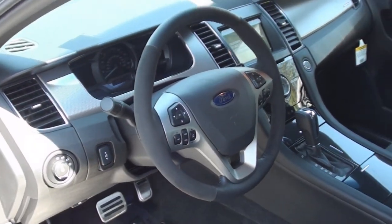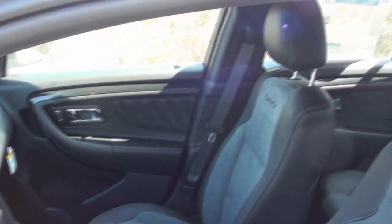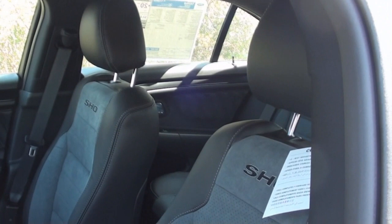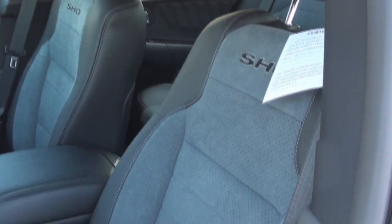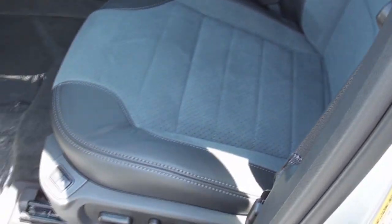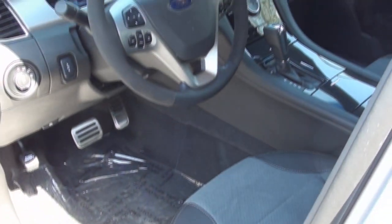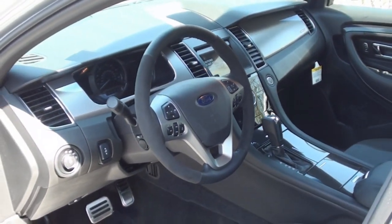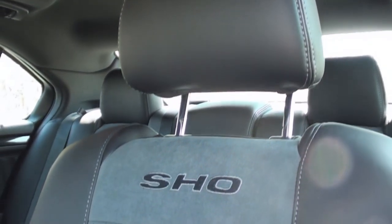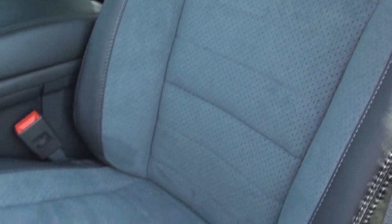The interior of the Taurus also receives a new makeover for new technology that makes its way into it. The Taurus also includes dual front seat and side curtain airbags as standard safety equipment. Today's SHO features these charcoal black leather seats with Mayan Gray Miko suede perforated inserts, contrasted stitching, and the SHO name embroidered into the seat back.